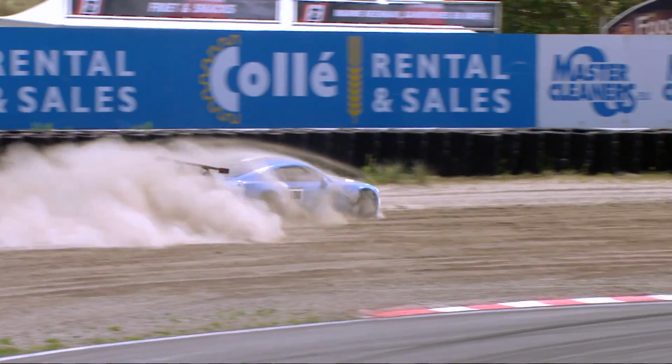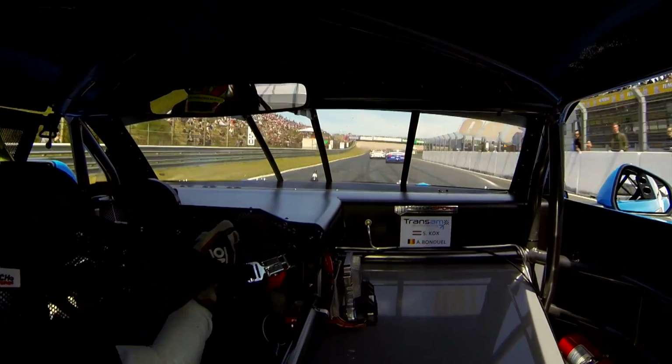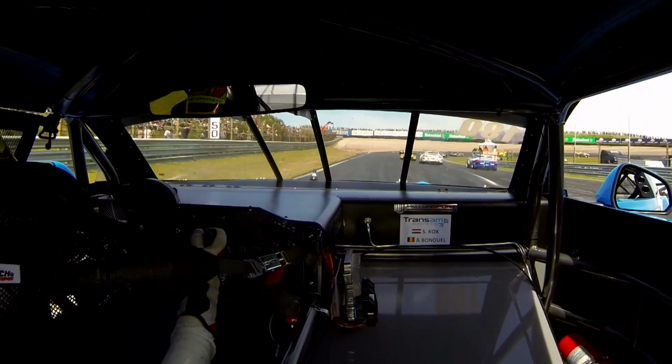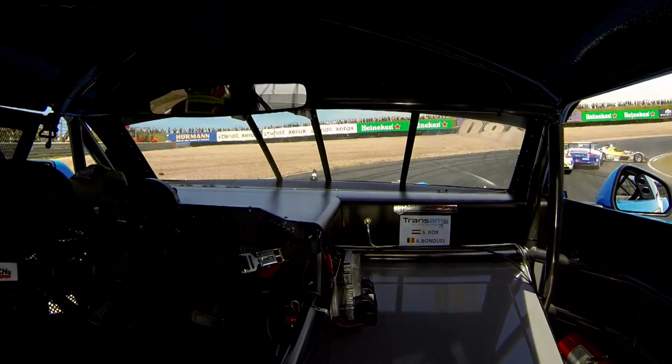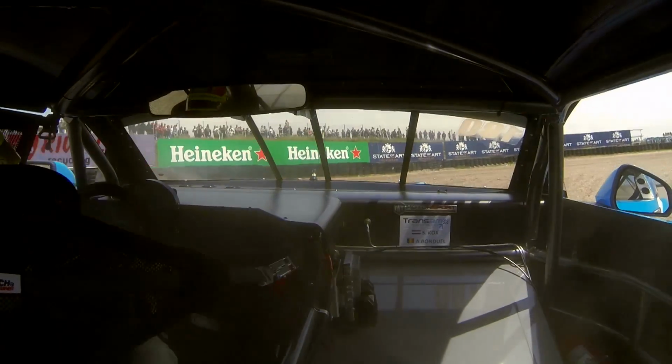And worse is yet to come, because after only a few corners of green flag racing, the safety car is scrambled once more. Amaury Bonduelle discovering just how deep the Zandvoort gravel is, and here's why. Coming down into Tarzan, 3 cars dicing in front of him, and there is contact. He has to go into the gravel to avoid the stationary machinery.